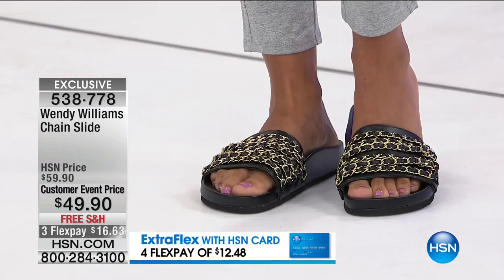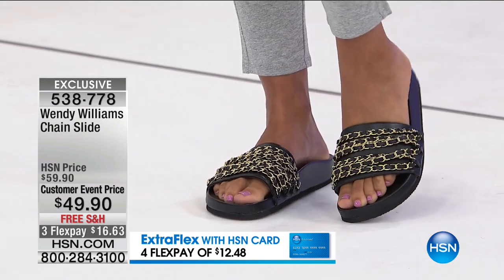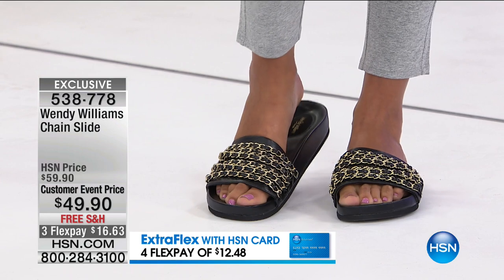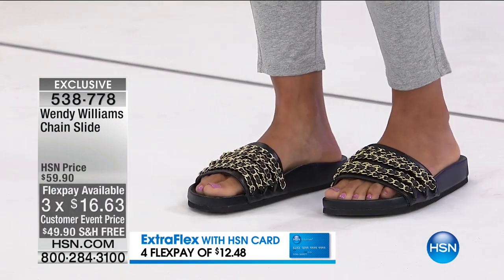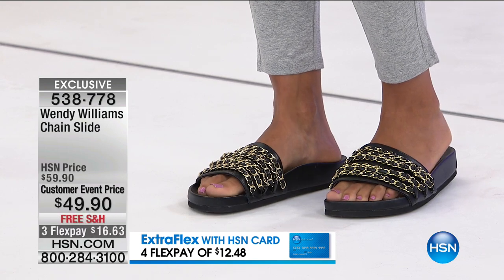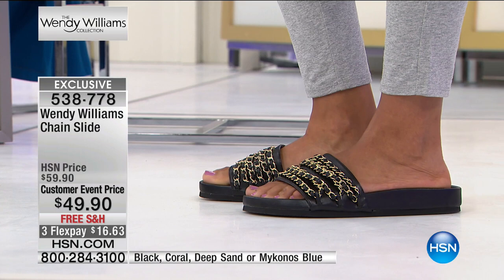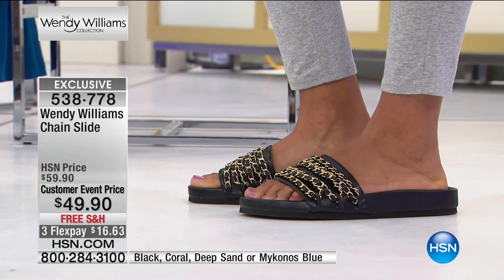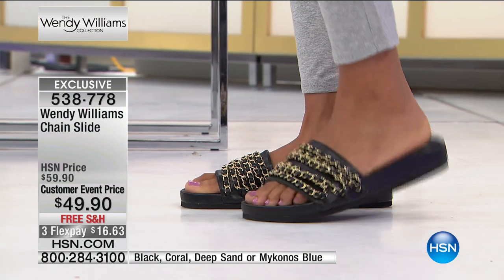So Wendy and I were chatting about how, once you realize you can get a slide that looks like the real thing, for only $14 on Flex Pay, that you have 30 days to pay, with more comfort and more cushion than the ones that are hundreds of dollars, why would I pay all of that money out there when you can get the same look and the same comfort? I just love the chain look. I do too. The multiple chains.